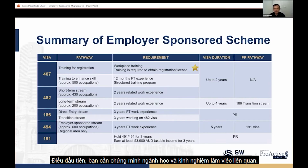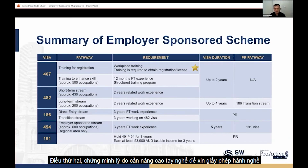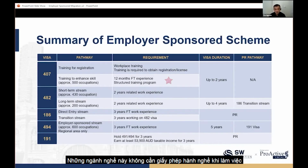First, you must be able to prove that you have the necessary education and experience to do the training. Secondly, you must be able to prove that you need the training in order to become registered or get your license. And the second pathway of the 407 visa is training to enhance skill. This one is for a list of about 500 occupations to choose from. These occupations don't necessarily require training for a license or for registration, but you can get this visa if you can prove that you need the training to enhance your skill.